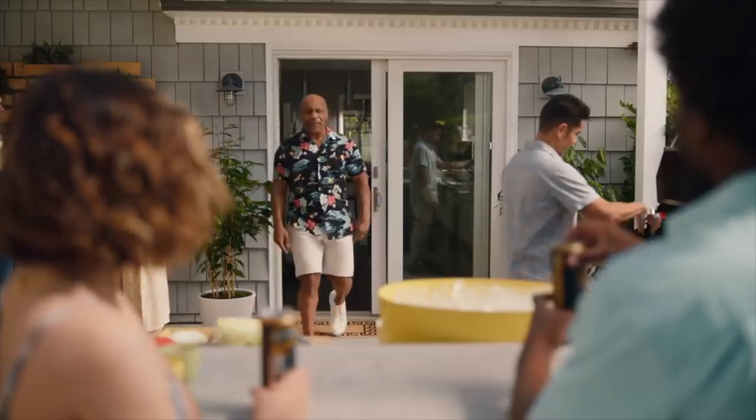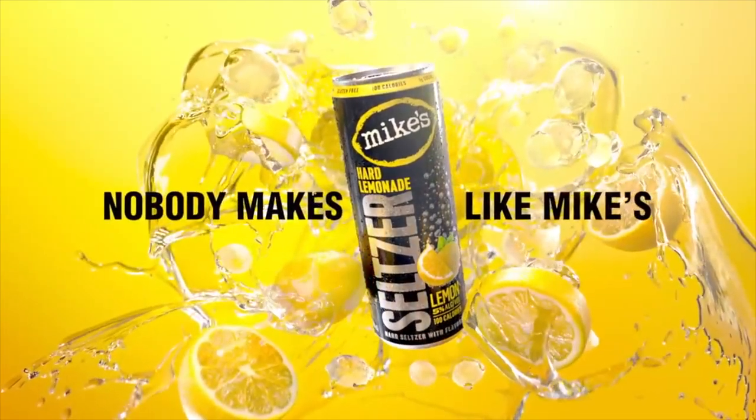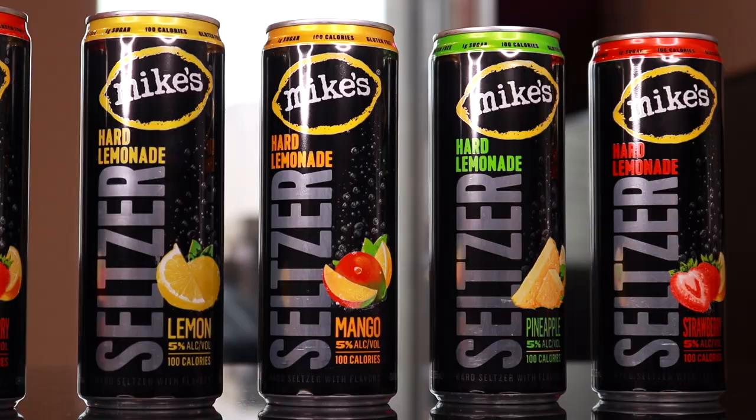You drinking the last Mike's Hard Lemonade Seltzer? Hello, thank you for being here today. Mike's Hard Lemonade Seltzers has four different flavors. We went up to our local Binny's Beverage Depot and we snagged these. It looks like we got lemon, mango, strawberry, and pineapple.